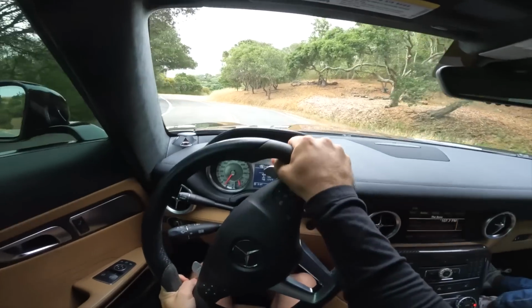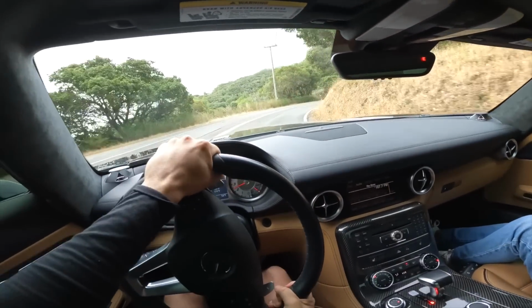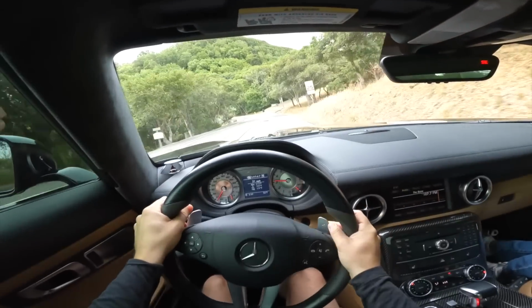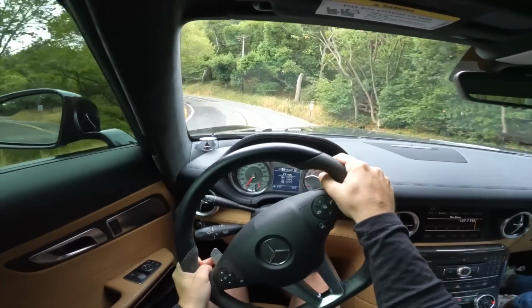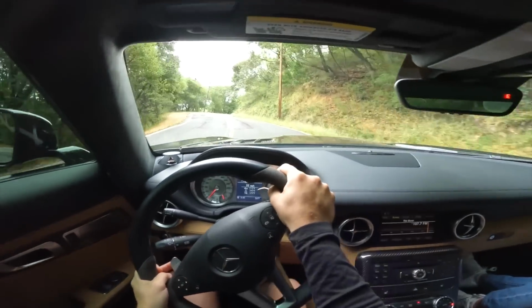One of the SLS's defining characteristics behind the wheel is the massive front hood. I mean, it looks like the hood goes on forever, which takes a little bit to get used to the first time you get behind the wheel. But if you trust the car, you trust its performance, you realize it's actually more nimble than the vehicle looks.